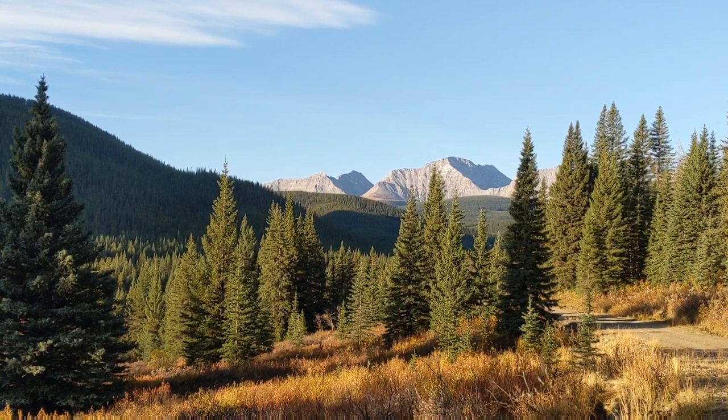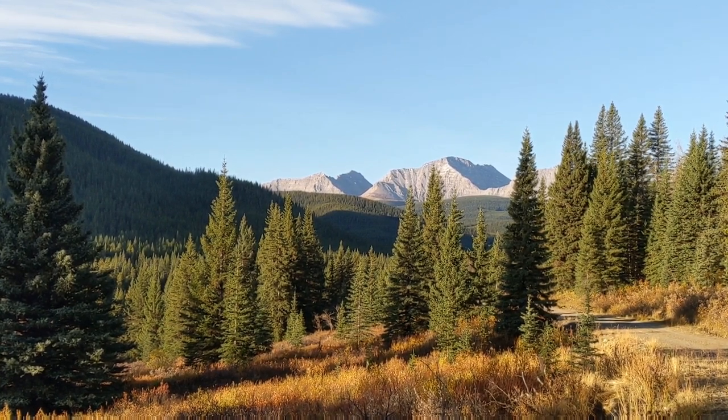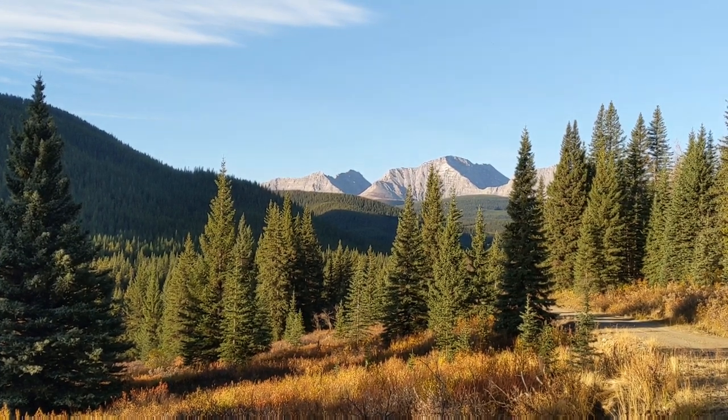So you probably can't see it very clearly, but right in the very center of the frame where the trees meet the mountains, there's a little bit of a grassy meadow, and that's where you and I are heading today.